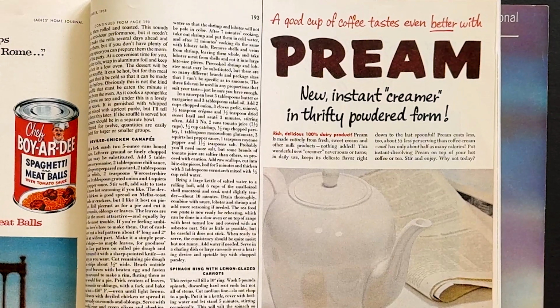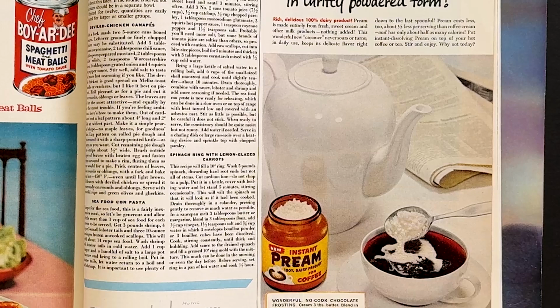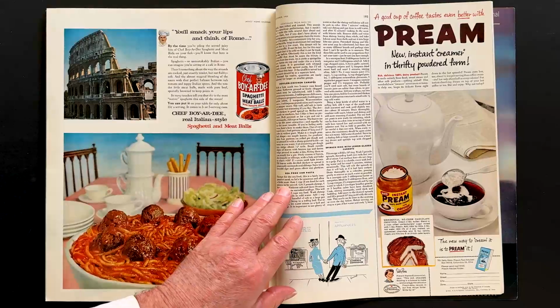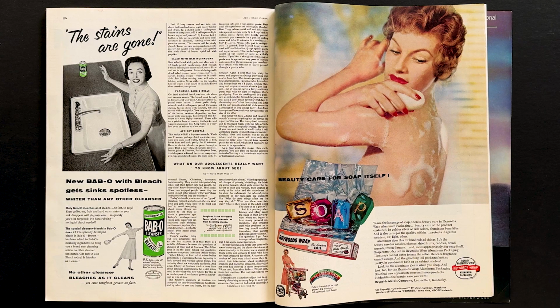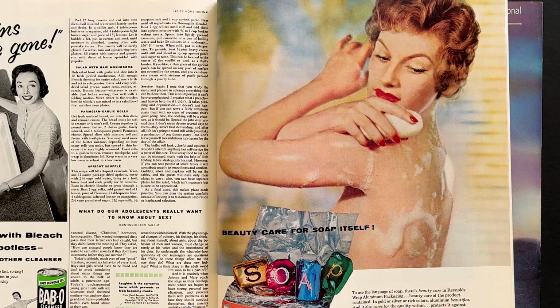Preem, new instant creamer in thrifty powdered form. Well, if you can make shirts out of nylon, you can make cream out of whatever that is. The stains are gone thanks to Babbo. And this lady is doing what? Beauty care for soap itself.